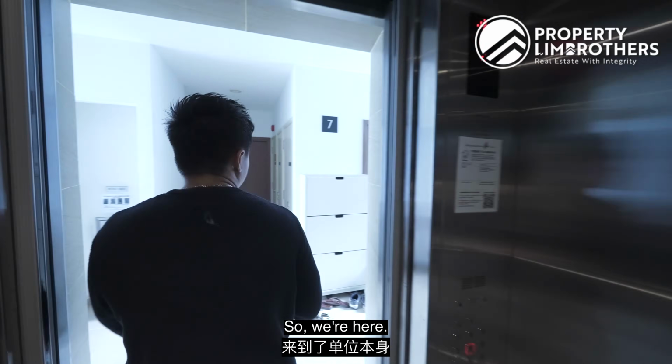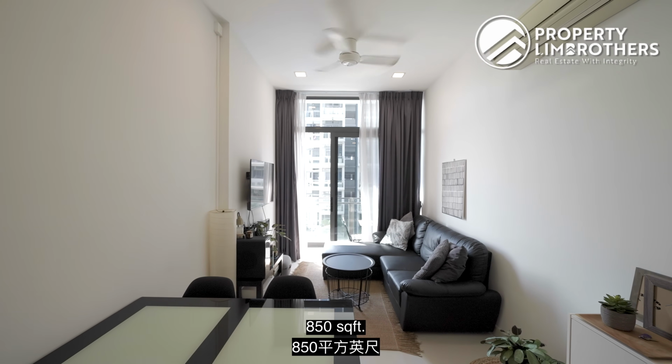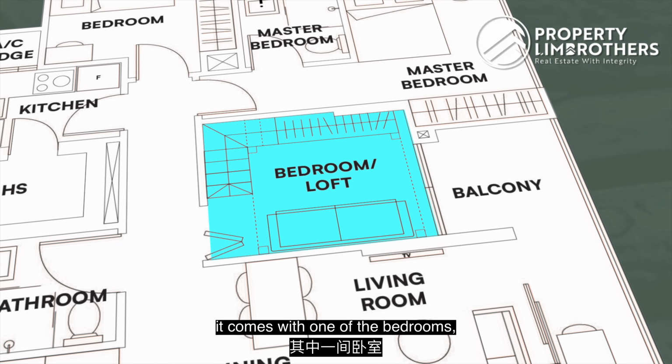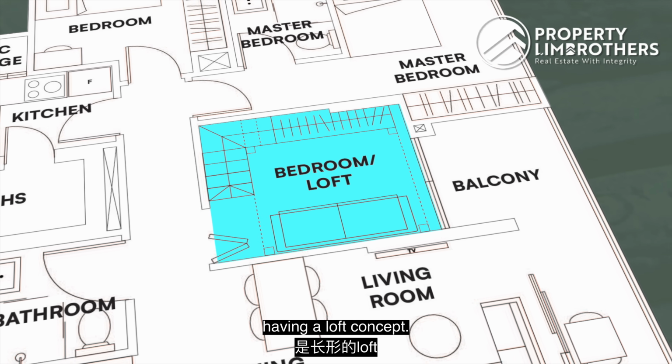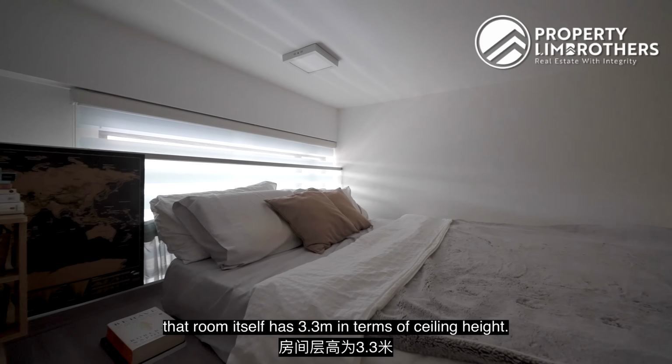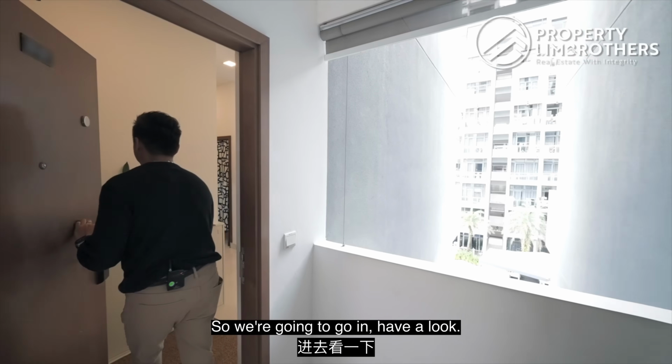So we're here, 850 square feet. Very unique because this floor plan type comes with one of the bedrooms, bedroom number 3, having a loft concept. Surprisingly, in terms of the stacking mechanism, that room itself has 3.3 meters in terms of ceiling height. So we're gonna go in, have a look.